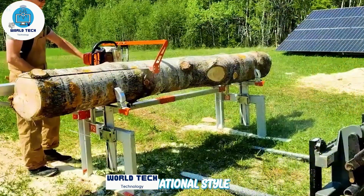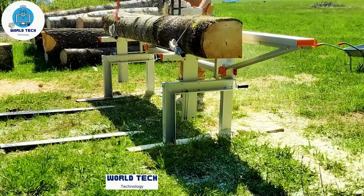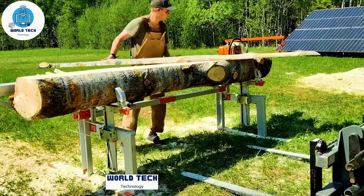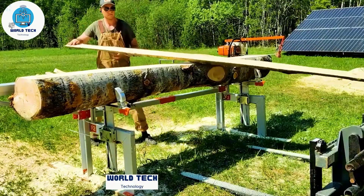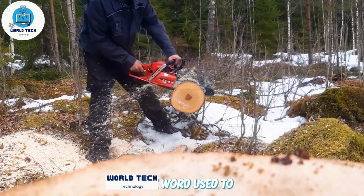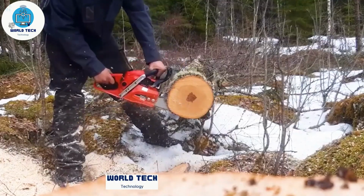The National Style MS661 saw can create smooth boards and slats with great precision from large poplar trees. Small but powerful is the word used to describe the working ability of this Shindaiwa 390SX chainsaw.